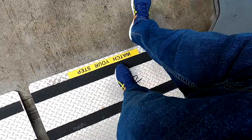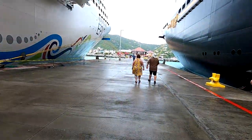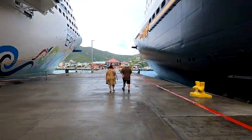Gonna check out some of Tortola with the GoPro. It's gonna be a super exciting adventure. Let's see what it looks like out there. First time stepping foot in the British Virgin Islands, yes. First steps, all right. First steps onto Tortola.